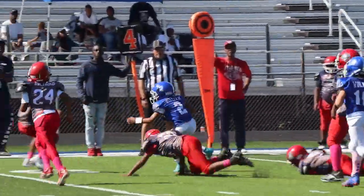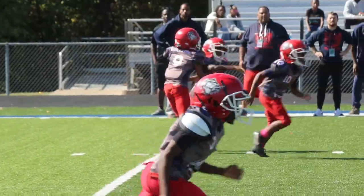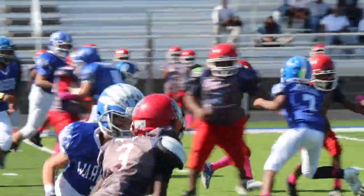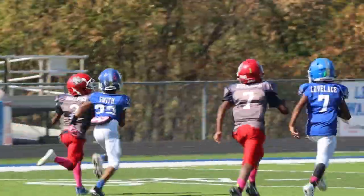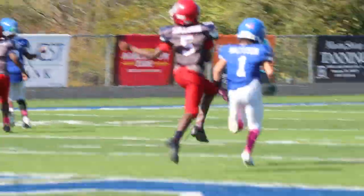Fellows under pressure. Makes a man miss. Still rumbling, stumbling. Little handoff goes up the middle. Makes a man miss. He's got a lot of room. They fumbled him right in the middle. That's quite good.